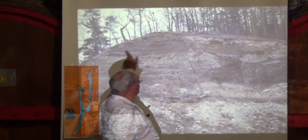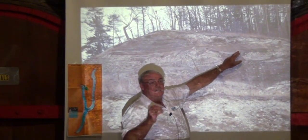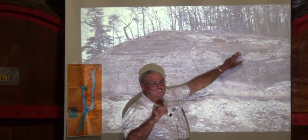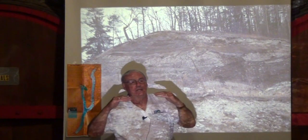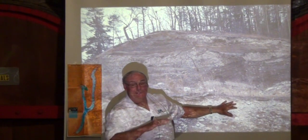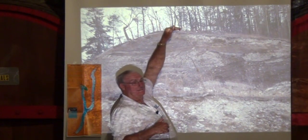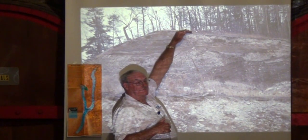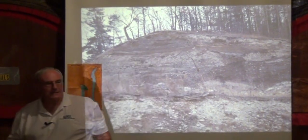Look at the layers in here. These layers, like all this material, is exactly the same size. Exactly the same size, all right? Which means this had to be deposited in water. This is the very top of the winding staircase road, which is now gone because they gravelled it. Where was the water? Well, was it because the land, there's no uplift. No uplift. This is all water.